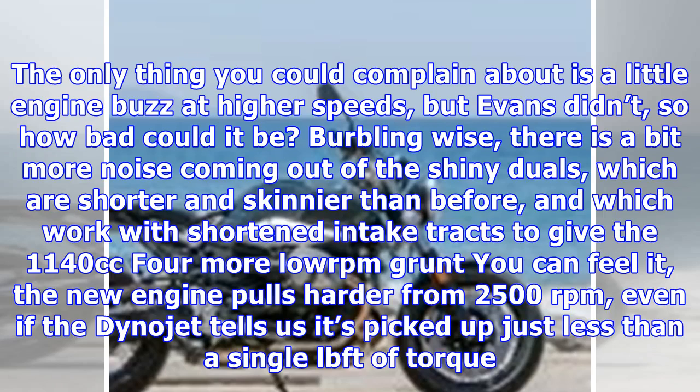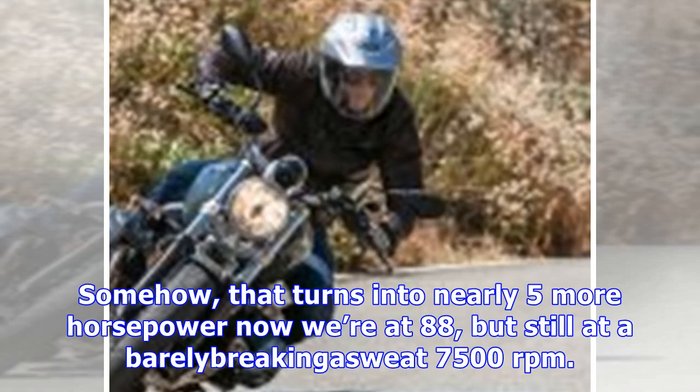The only thing you could complain about is a little engine buzz at higher speeds, but Evans didn't, so how bad could it be? Burbling-wise, there is a bit more noise coming out of the shiny duals, which are shorter and skinnier than before, and which work with shortened intake tracts to give the 1140cc four more low RPM grunt. You can feel it. The new engine pulls harder from 2,500 revolutions per minute, even if the dyno jet tells us it's picked up just less than a single lb-ft of torque. Somehow, that turns into nearly 5 more horsepower.